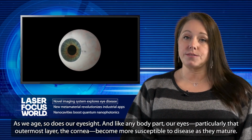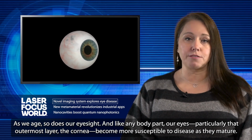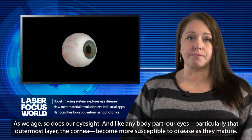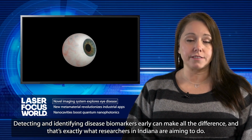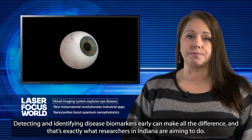As we age, so does our eyesight. And like any body part, our eyes, particularly that outermost layer, the cornea, become more susceptible to disease as they mature. Detecting and identifying disease biomarkers early can make all the difference. And that's exactly what researchers in Indiana are aiming to do.